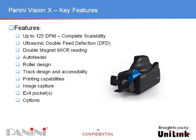What ultrasonic does is it sends a sound wave to detect the actual space between two sheets, as opposed to trying to send an infrared light between the paper. Additionally, we have double magnet MICR reading. We use double magnet for a more accurate MICR read. We have auto feeder, roller designs, track design, and accessibility, which makes it easy to clear jams and clean the scanner. And additionally, we also have multiple exit pocket option if that's what you desire or if that's what you need.